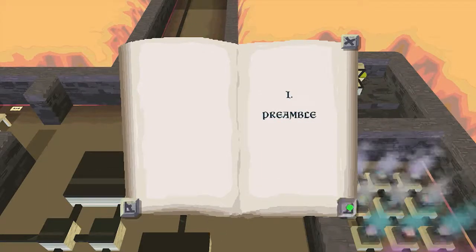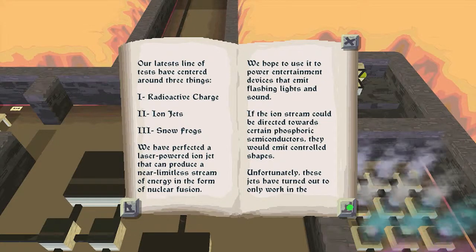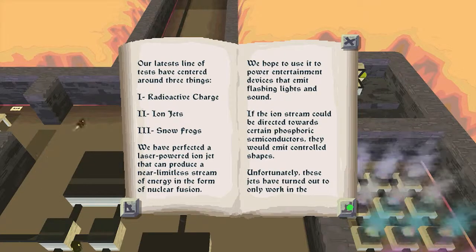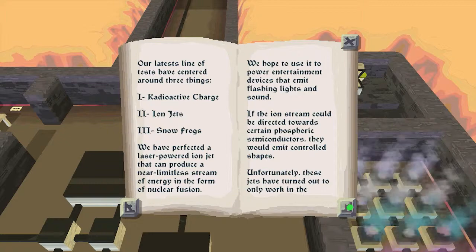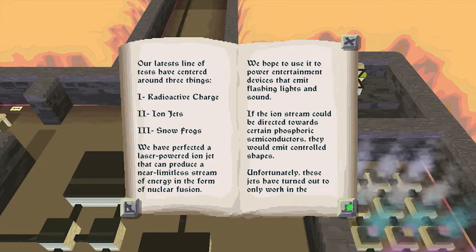Laser-powered ion jets. Our latest line of tests have centered around three things. Radioactive charge, ion jets, snow frogs. We have perfected a laser-powered ion jet that can produce a near-limitless stream of energy in the form of nuclear fusion. We hope to use it to power entertainment devices that emit flashing lights and sound. Ion stream could be directed towards certain phosphoric semiconductors. They would emit controlled shapes.